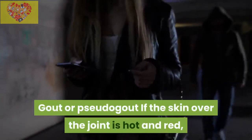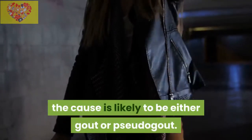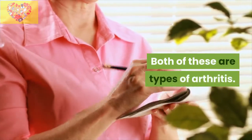You should be able to manage injury-related swelling at home with anti-inflammatory medicines, such as ibuprofen, an ice pack and rest. Gout or pseudogout. If the skin over the joint is hot and red, and the pain comes in repeated attacks, the cause is likely to be either gout or pseudogout. Both of these are types of arthritis.